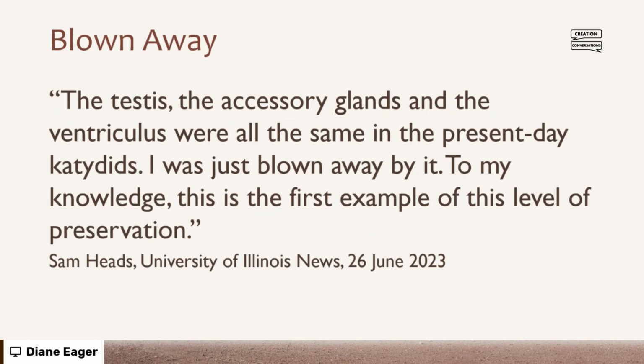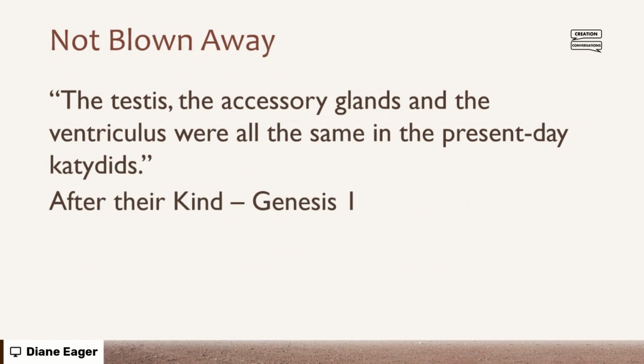But let's go back to being blown away that it was the same as present day katydids. Well, that's not a problem for us. We're not blown away that its internal structures were the same as present day katydids, because we have been told very clearly in Genesis 1 that insects, all animals, all living things were made according to their kinds, and they have reproduced after their kinds ever since. So what this scientist is expressing now is simply, well, here's the evidence.